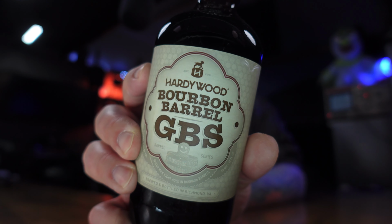I'm going to classify this one as a Massive Beer Review Classic. One, because I think it is, but two, it's been a very long time since I've had this beer or its barrel-aged variant. Hardywood. How about that? Hardywood Bourbon Barrel Aged Gingerbread Stout.